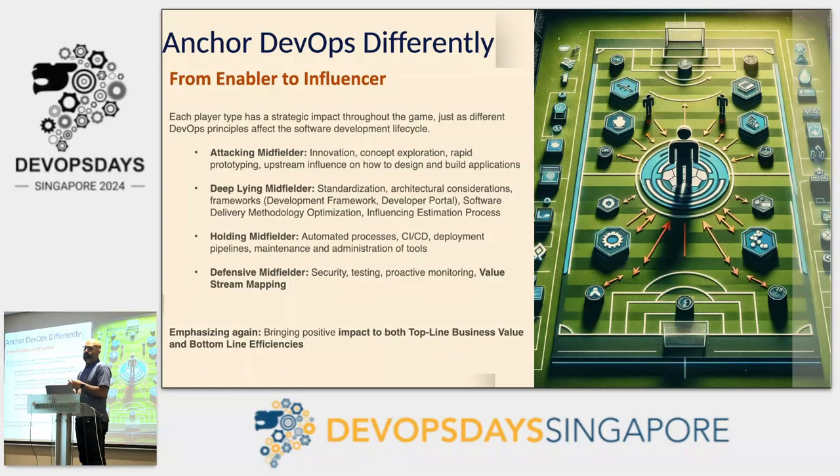domains that they need to split themselves into. I'm not sure how many of you are managers who manage a DevOps team. Okay, you right. So I'm very sure that you'll be able to relate to this. The way we split it, there's an attacking midfielder who comes up with prototypes, actually testing something before you give it to the developers, and there are various aspects to measure that as well.